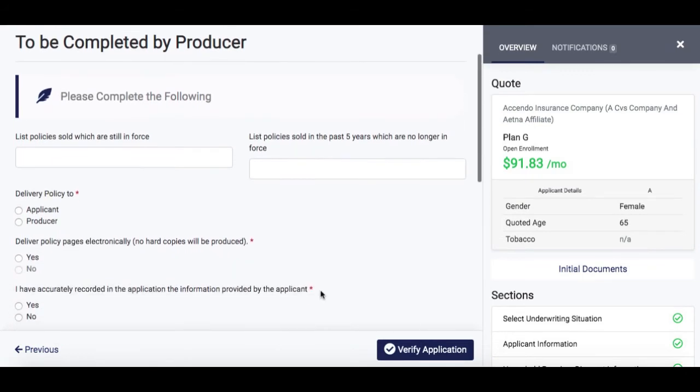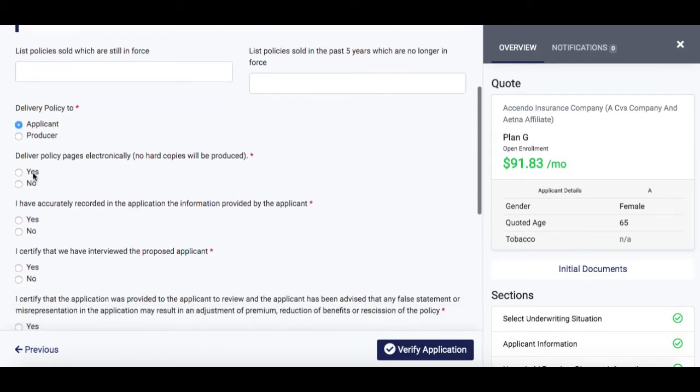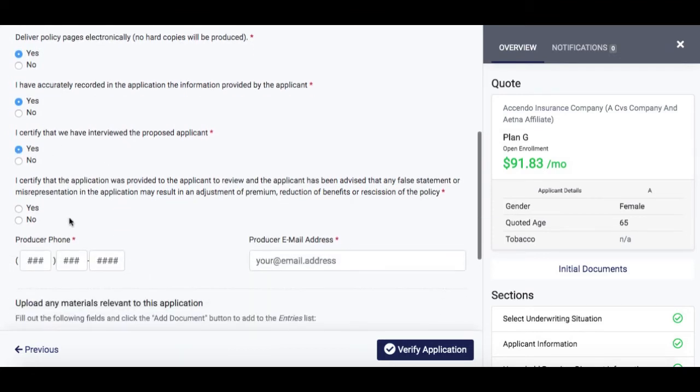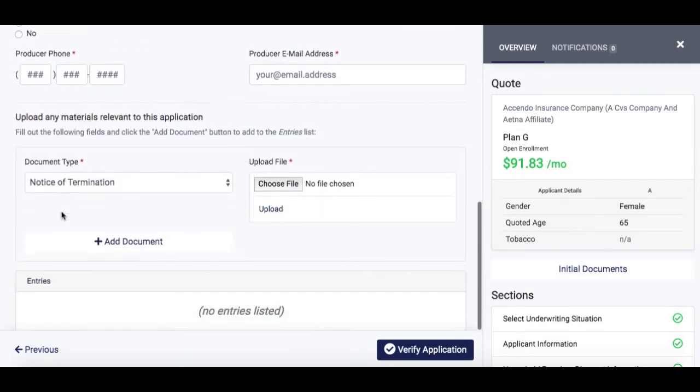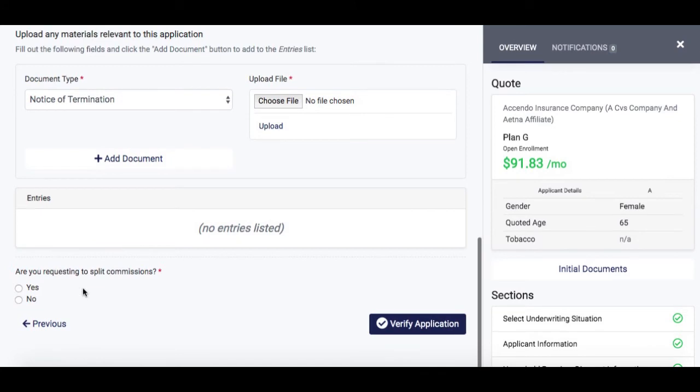So this is the to be completed by producer section. You can deliver where you want the policy to go to. If you had to make any notes to the underwriter, you can do so. In here, you can upload any supporting documents as well. Enter in the producer phone number and the producer's email. If you were requesting split commissions, here I'm not going to.